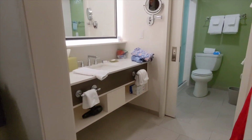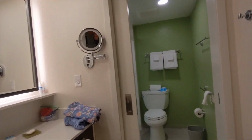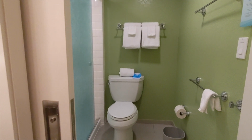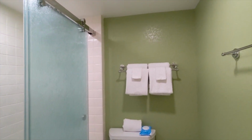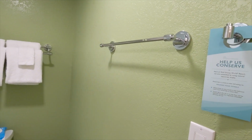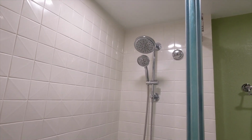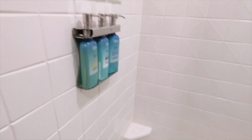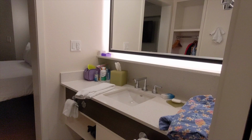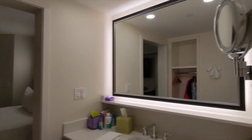One thing I didn't like is that there's no door to close off the vanity area from the bedroom. There is a pocket door to close off the rest of the bathroom where the toilet and the shower is, but there's not one from the vanity area to the bedroom, which becomes inconvenient because if 2 people are sleeping in this bedroom and one gets up earlier than the other one to get dressed, there's no door to keep you from flooding the bedroom with light.